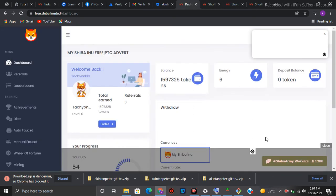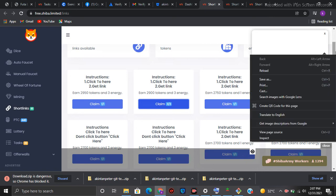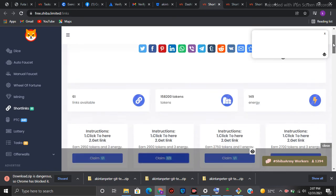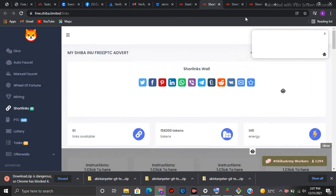So guys, we just go back to our dashboard. That is after getting the link from there. So we just go back there. You can see again, I'm not joking about this. You can see again, I just refreshed my page. You can see this was the link that we clicked before. So I just go back to my dashboard.